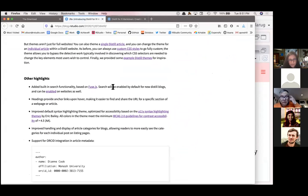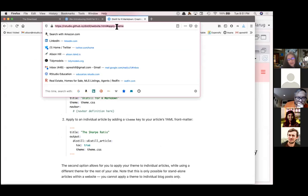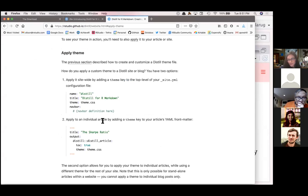Other highlights from this new version are that headings provide anchor links when you hover. So if you can see there, like if I wanted to link you to the specific section to apply the theme, if I click on that anchor there, then you can see that my URL changes to be #apply_theme at the end, and then I can copy and paste and send you the exact link to tell you how to apply the theme.